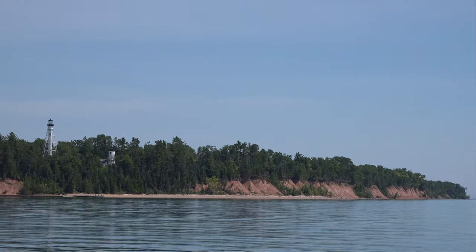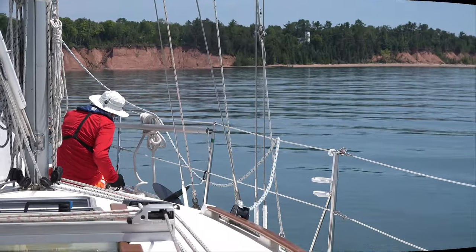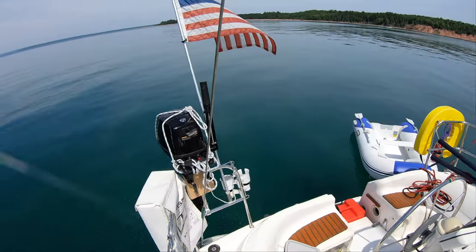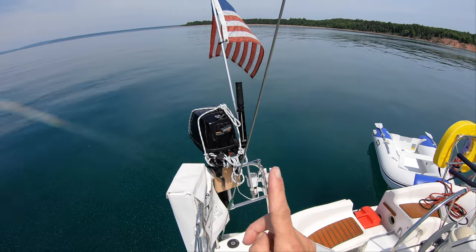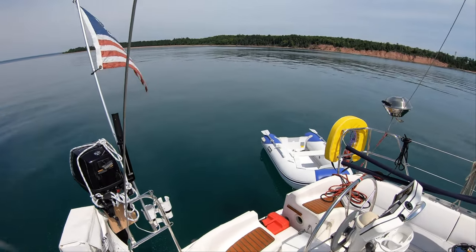Once we arrived at Michigan Island, our first task was to get the motor on Sam Bell. So this is the first time we're doing this. So the plan is we're gonna take the dinghy motor on the spinnaker halyard and lower it down.